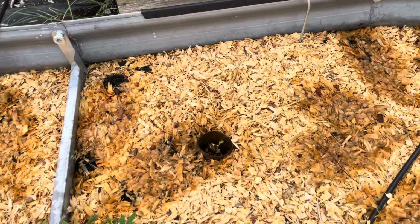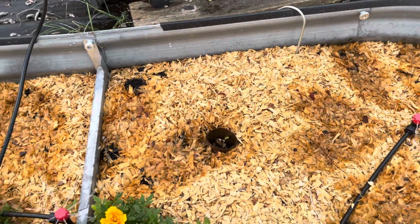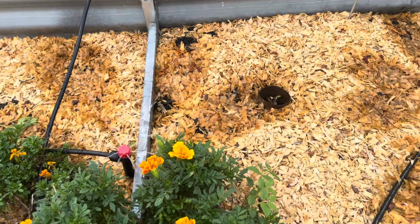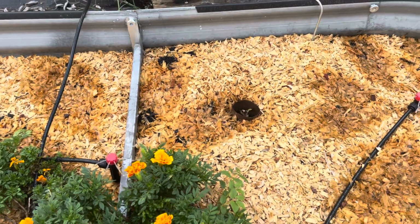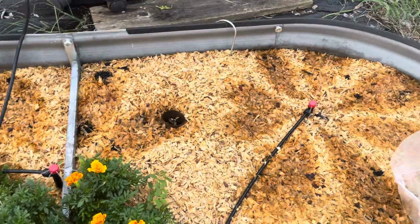So I believe that's a cabbage. I have a little toilet tissue roll around it to try to keep whatever's eating my seedlings off of it. It's been working so far. Here's another squash. I believe that is the Peter Pan. That may be the Emerald Delights.